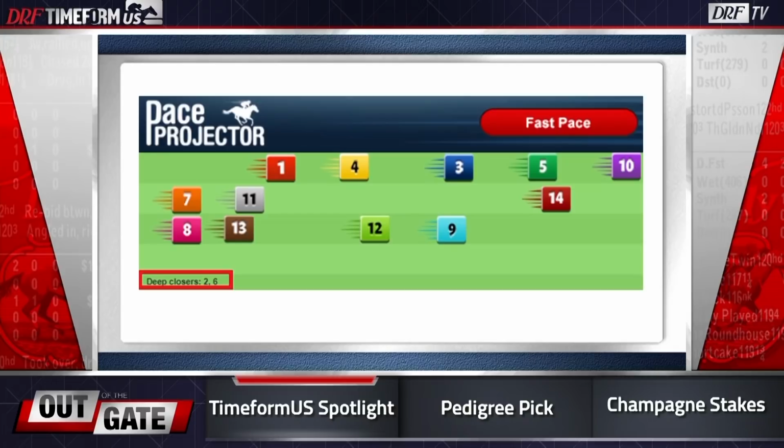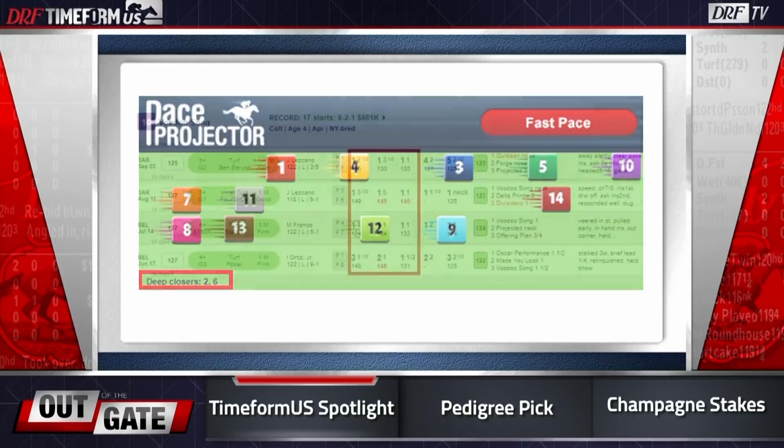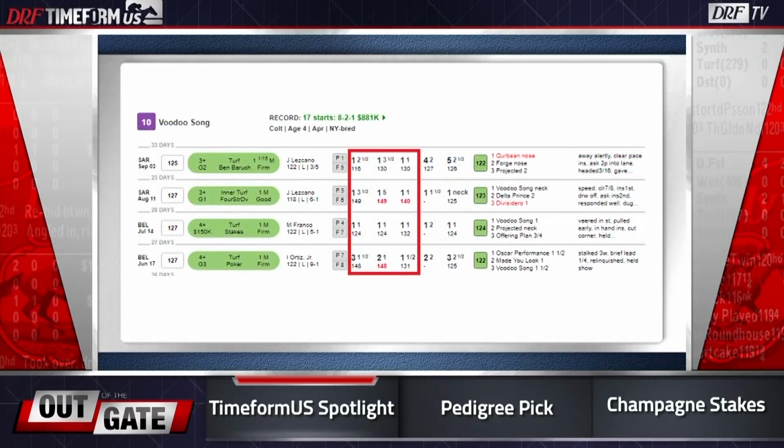The first horse we're going to look at is number 10, Voodoo Song. He's a very interesting horse in here. He was the king of Saratoga last year, winning 4 races at the meet. He did win again there this year to make it 5 in a row before dropping his last start in the Grade 2 Bernard Baruch, where he set, as usual, a fast pace, and that's what I have highlighted here.